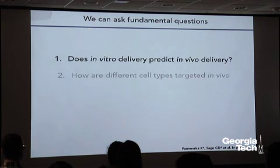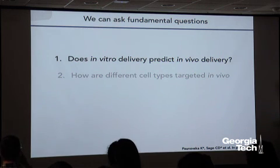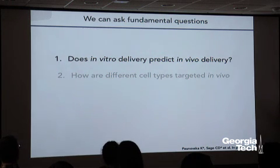Okay, the other thing that's really cool about this, and I think this is a more interesting aspect of this technology, is we can ask fundamental questions about delivery that are really difficult to ask otherwise. So for those of you who do delivery, I'm not being controversial here. I think it would be fair to say, at least in my experience, maybe I'm the worst nanoparticle person in the world, maybe the case. But in my honest experience, I would say that most of the stuff I make doesn't work. And if it works, I don't know why.